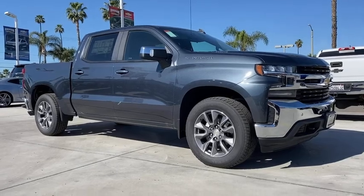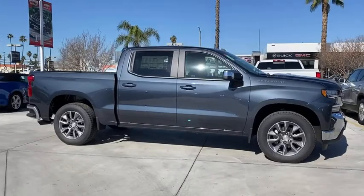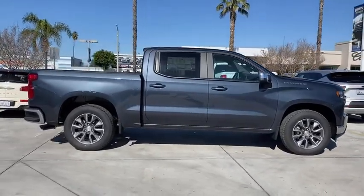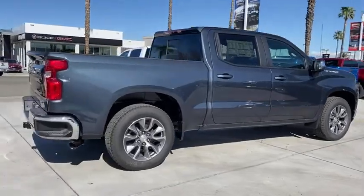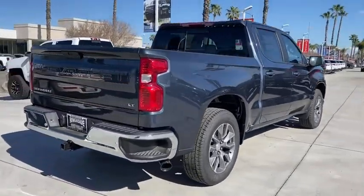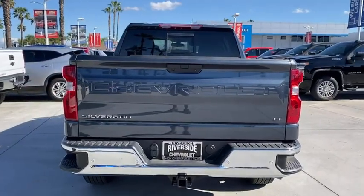You are going to love the 2021 Chevrolet Silverado 1500. The Chevy Silverado 1500 is the perfect combination of functionality, reliability, and technology. The impressive interior is simply another reason that the Chevy Silverado is a top choice among truck buyers.